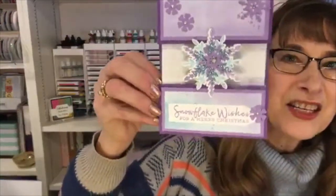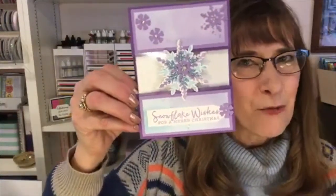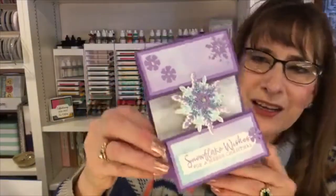And this is from a downline member who lives in Wisconsin. You'd think they all live in Wisconsin, but they don't. They're from all over. This one is from Dawn Chase. She is using the Snowflake Wishes bundle. And she has a peek through a window with a window sheet. So let me show you this one.